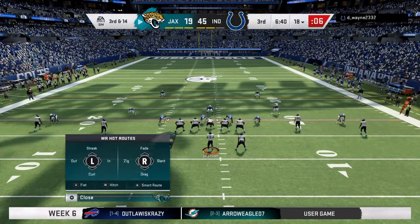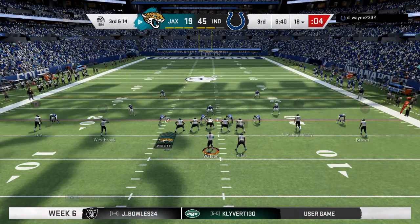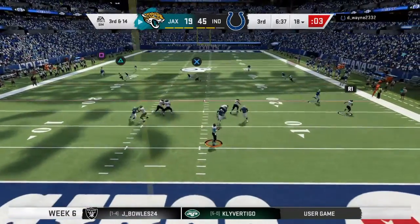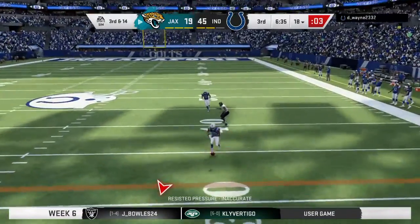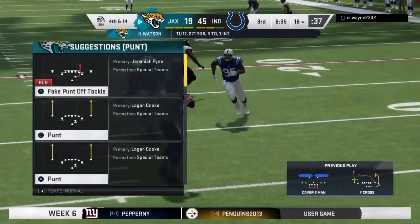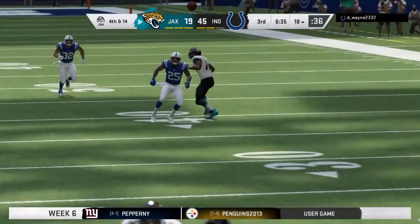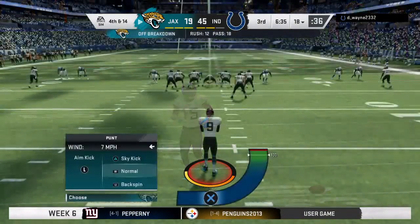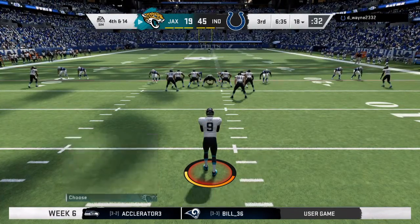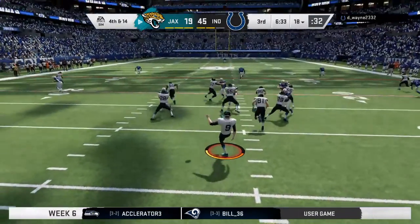Mike 51, Mike 51. A shotgun snap for Watson. And almost picked off. I guess the good news for them now, it's 4th down. They went with the dime look that time on defense, just flooded the field with defensive backs, blanketed everyone, took away all the passing angles, thus the incompletion.